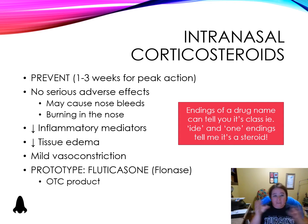See, the ending of that name kind of tells me a lot about that medication. It tells me what class it kind of belongs to. So if I was to get a medicine on a test and I didn't know what it was because I'd never seen the name before, I'm going to look at the ending, the last part of that drug name, because usually the last 3 letters of a drug will tell you where it's coming from. Okay, so remember that. Don't get thrown off. Remember your endings. An "ide" or an "one" is usually a corticosteroid, and we know how those react.